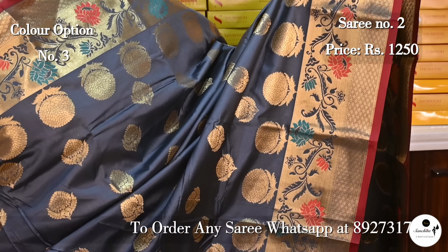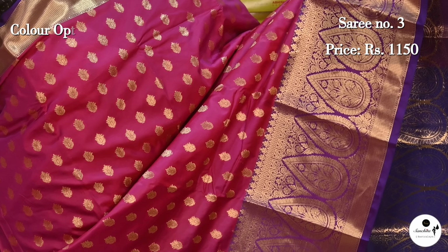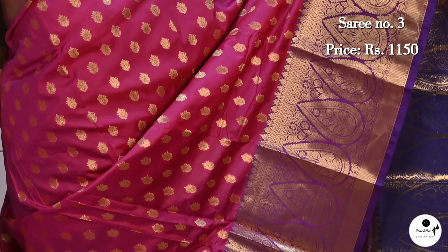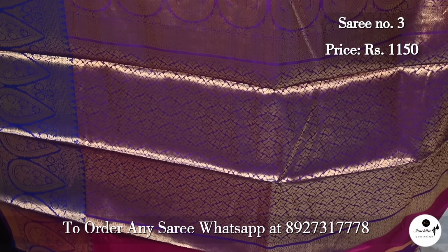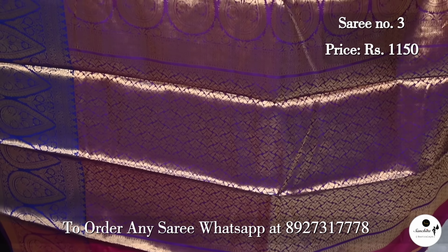Very pretty color combination, magenta with purple. Contrast pallu in purple color. This is the blouse piece in contrast color.